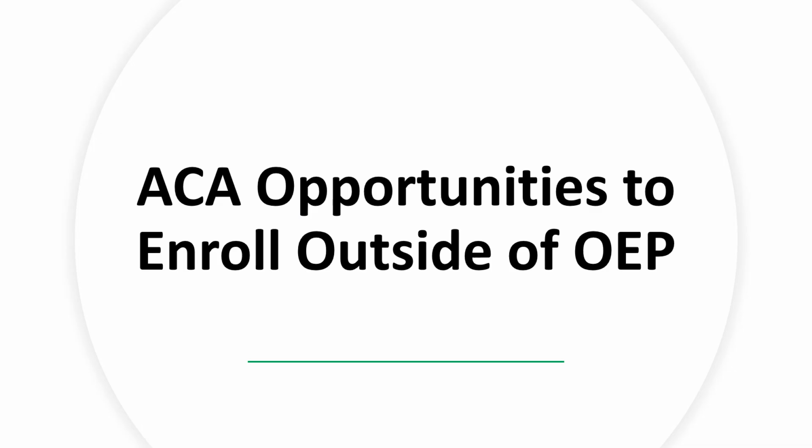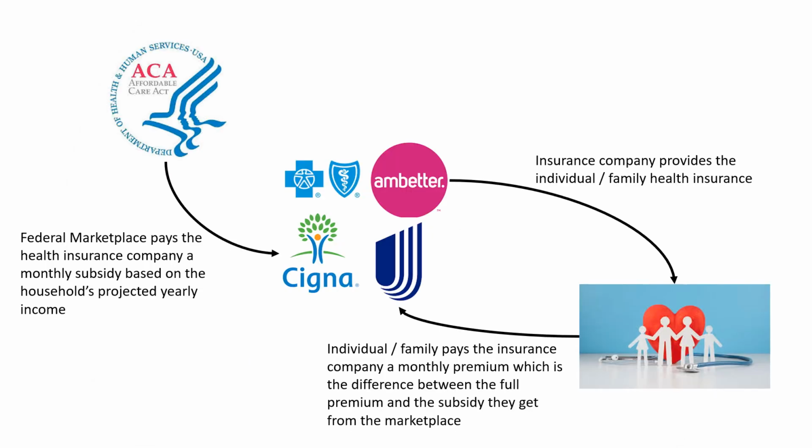Now, let's take a look at some common ways that you can also help people who are under 65 with their health insurance enroll throughout the year. The Affordable Care Act, or ACA, works by giving a monthly tax credit or subsidy to individuals or families under the age of 65 who have no access to affordable health insurance through a job. Based on the individual or family's projected yearly income, the federal facilitated marketplace pays the insurance company a set tax credit each month to help pay for the insurance. The insurance company then bills the individual or family directly for the balance of the premium.